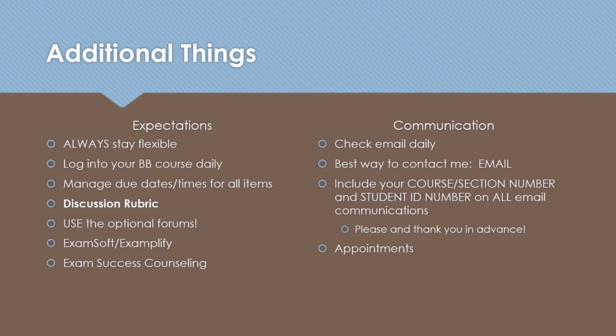Discussions. The rubrics. You've got to look at each course and each rubric. We're going to have an activity of some sort that's going to kind of drive you to do that. So I need you to know when's your initial post due? How many responses do you need to make? When does it fully close? How is it graded? Take a look at that.